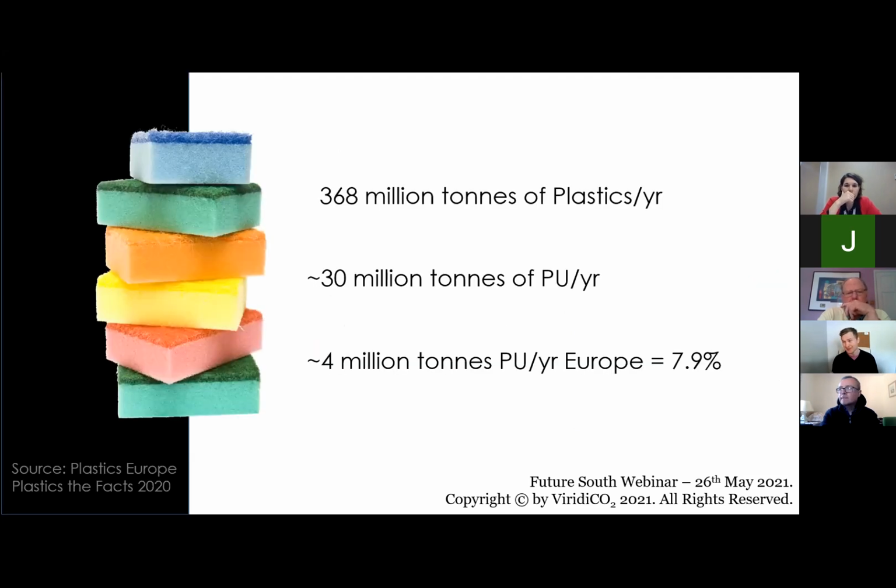So, I've been making a lot of very bold claims up to now, and I'd like to be able to substantiate them somewhat. The main area that we're going to look to penetrate first is polyurethanes. For those of you who don't know, there's about 400 million tons of plastics made a year. 30 million tons of those are polyurethanes, 4 million tons in Europe alone. And this is the least recycled plastic of all.